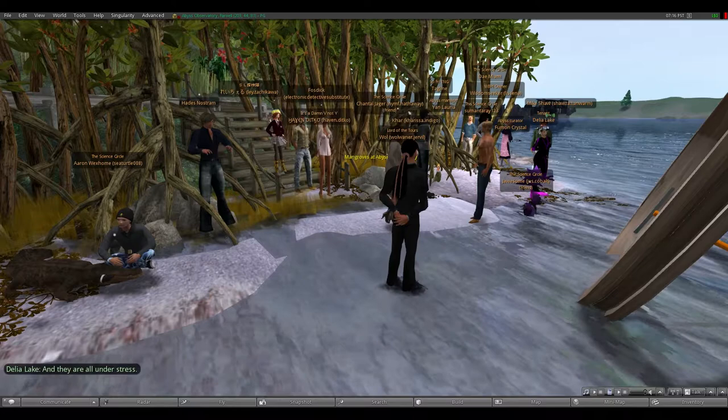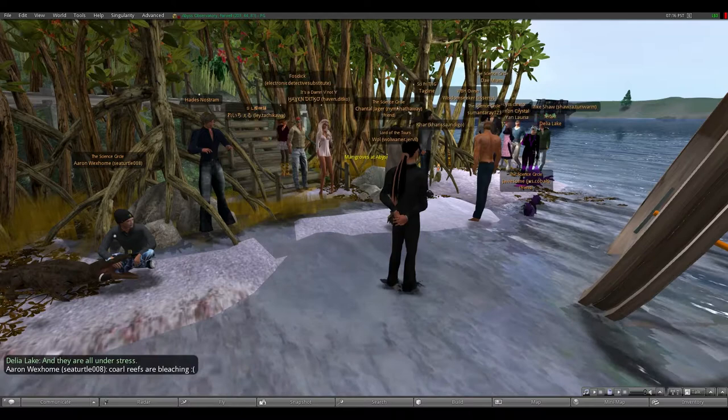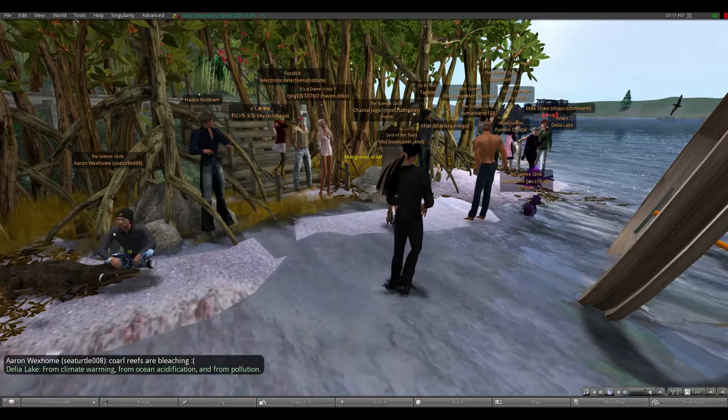We just had a brown pelican fly overhead. And that's also typical. Yeah, the coral reefs are bleaching, and they are bleaching from heat and from acidification and from pollution. So when a coral reef bleaches, it not only kills the coral, but it's removing the symbiotic algae that the coral depend on.